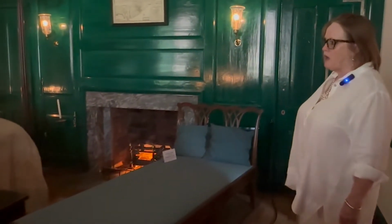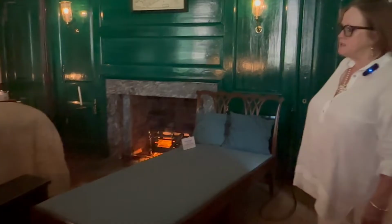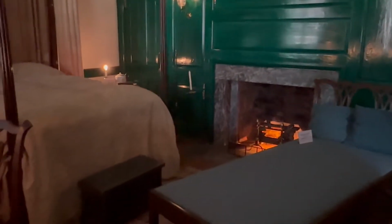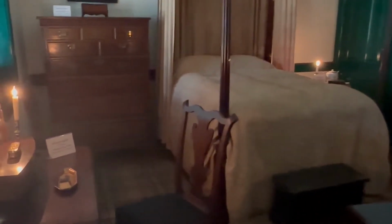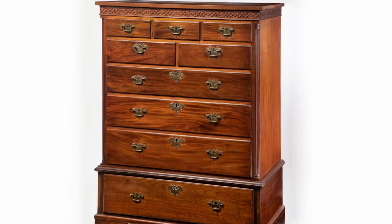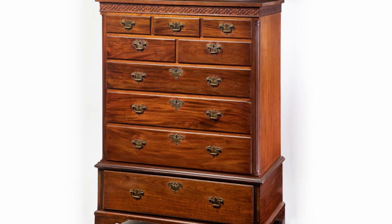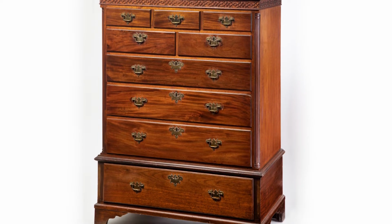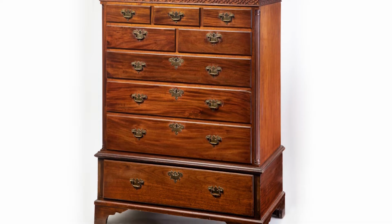In this room, the chest against the far wall was made by John Janvier, and the top of the chest is a replacement board, but the balance of the chest is original. The base of the chest was added later, so that's a reproduction base that the chest is sitting on. What's very exciting about it is we believe we have located the base for it, which is a 4-drawer chest.